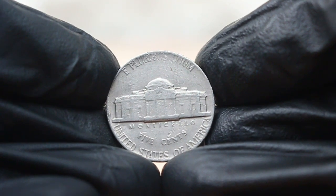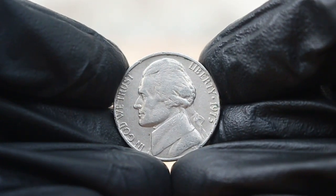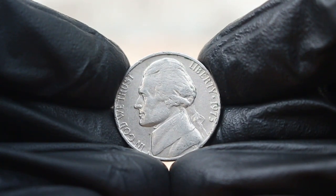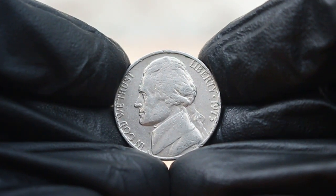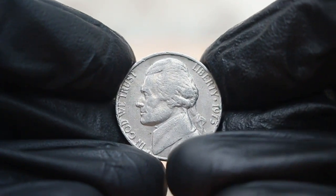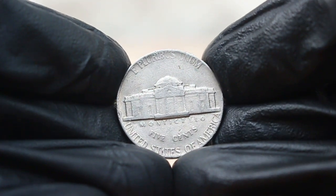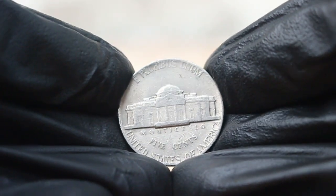You'll find it to the right of Jefferson's bust. In terms of production, Philadelphia and Denver minted millions of these coins, but the San Francisco Mint produced fewer because they focused on proof coins that year. So the 1973 S proof nickel is a bit more valuable and desirable among collectors, especially in pristine condition.